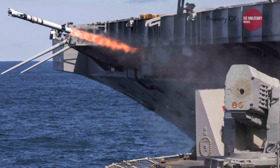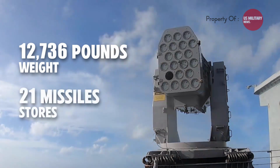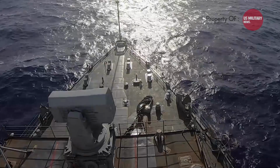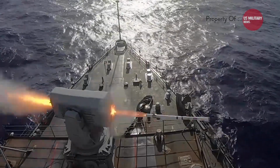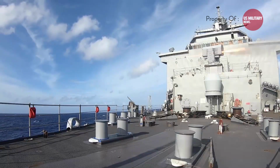The Mark 144 Guided Missile Launcher Unit weighs 12,736 pounds and stores 21 missiles. The RIM-116 missile is fully operational in the US and German navies, with more than 400 missiles and 180 launchers deployed.